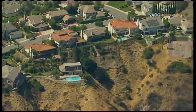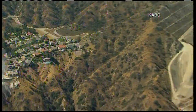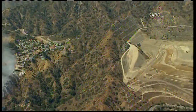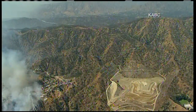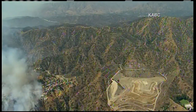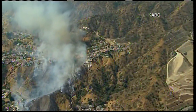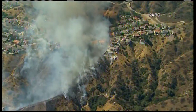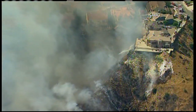As we pull out even wider, there's the quarry area up there, and if it gets around that, up into this canyon, as we tilt up into the hills, well, that's a whole new problem. It gets into these mountains, and it can become a very big wildfire very quick. From what Danny talked about, the winds are about 10 to 15 miles an hour, at least up in the air, maybe a little more down in those canyons.